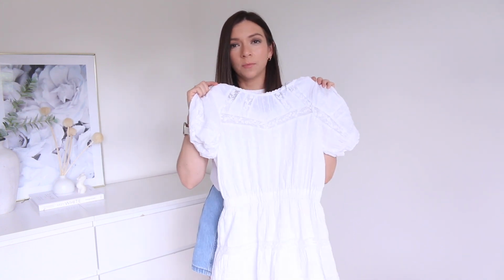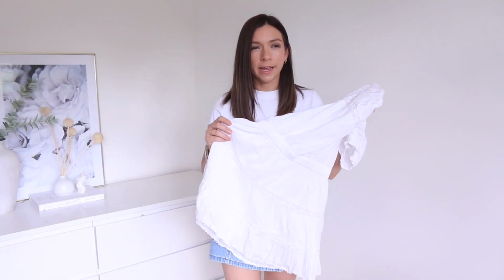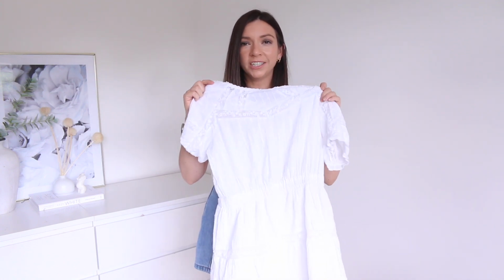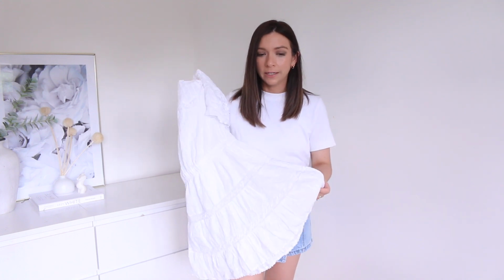So for this, for example, I searched for Zara embroidered white dress. It's also quite good to have a look at what the original listing, the original description, was. So this was like embroidered dotted dress. I searched for that too. I think I found it under the embroidered dress search in the end. But by doing that, it just filtered the results and it meant that I was able to find what I wanted a lot quicker.